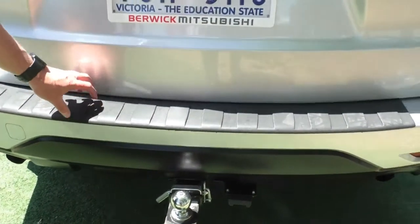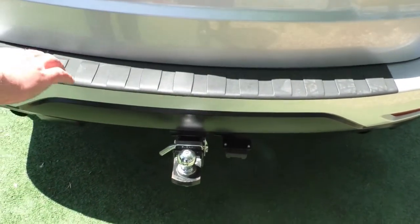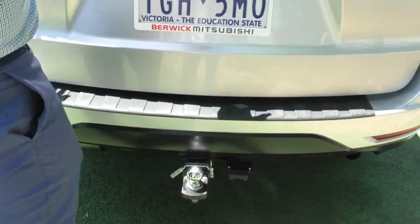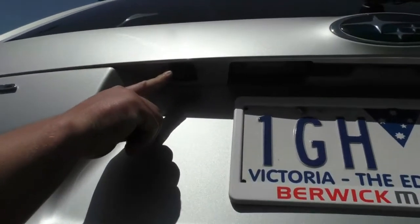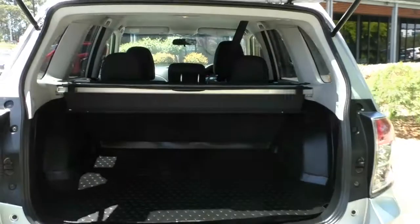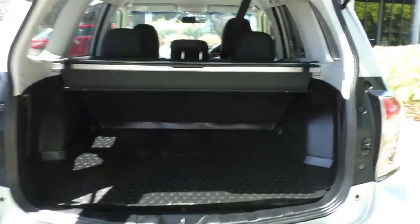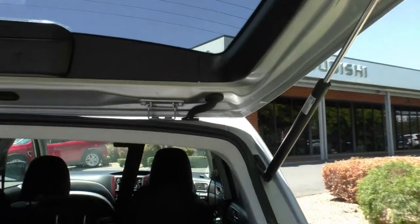They put a really hard plastic protection strip on the back here, stops you from scratching the paintwork, getting things in and out of the car. Now into the back you've got a factory reverse camera on the tailgate, and we'll show you that once we're inside the vehicle. And when you open the tailgate, you'll note that it goes up by itself. These twin gas struts do a great job of that, holds it right up out of the way.